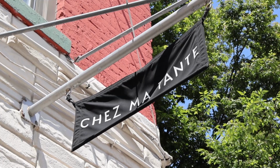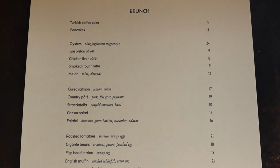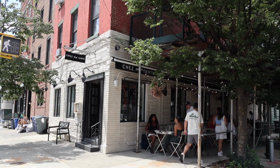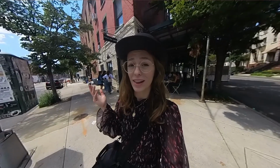Just a short 5-minute walk south of Sereneco is Chez Ma Tante, which is a Canadian-French bistro, and it's also sitting at this beautiful intersection, which was a lovely surprise. So I'm excited to head in there and especially try the pancakes, which are apparently something they're kind of known for and get a lot of hype online.